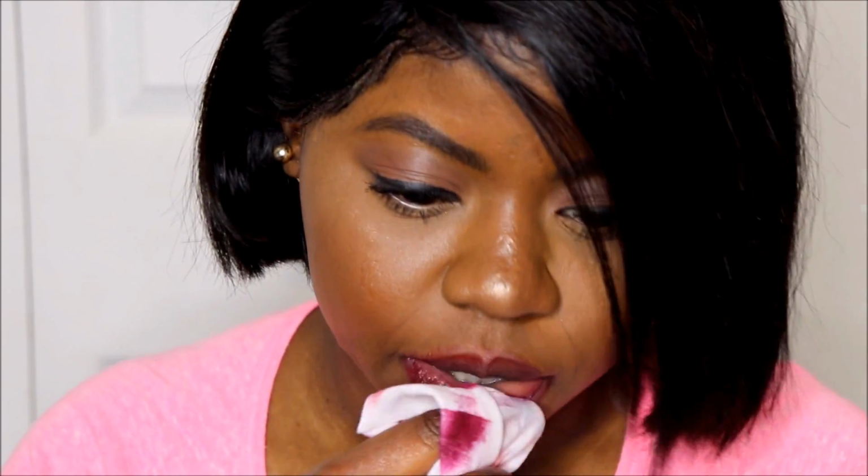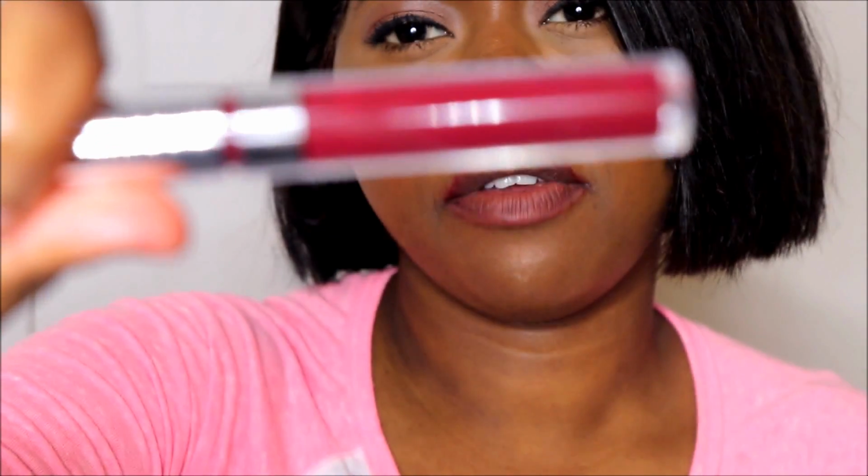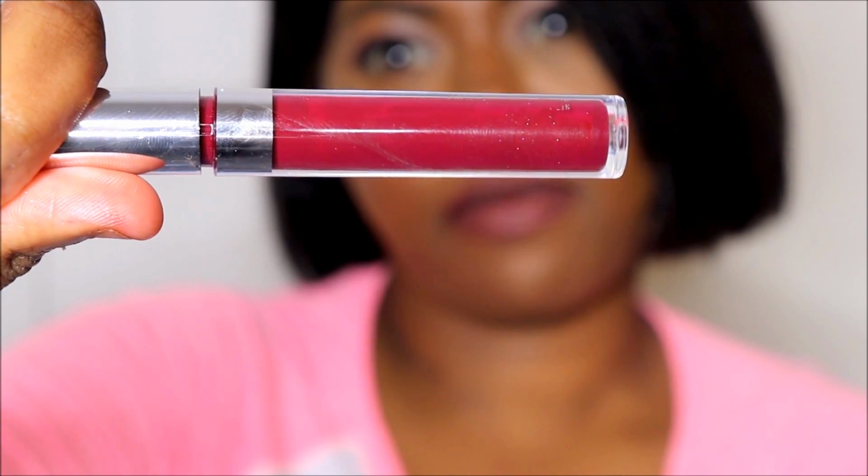Man, I'm taking off my entire makeup. I'm gonna try the color Notion. It looks like this. Very, very purple looking.